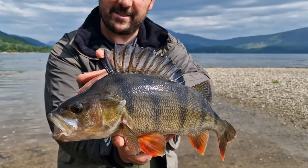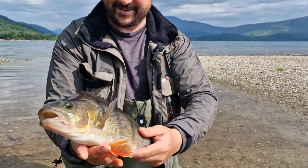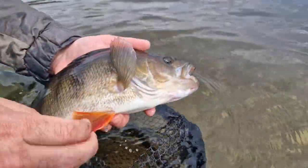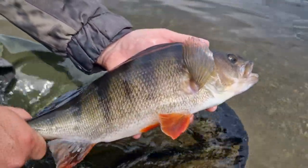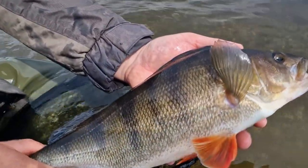We'll try and get another one on camera then. That's the plan. Let's give it a go. Let's see if there's a few more of those about. Lovely looking perch. I said 1/12, but that's, yeah, close to 2.